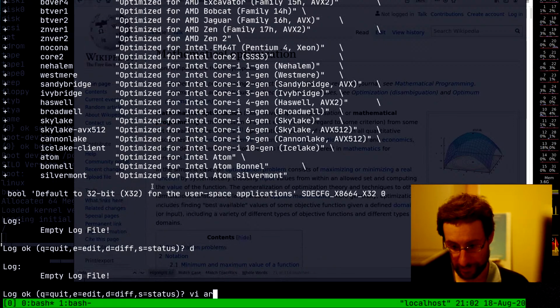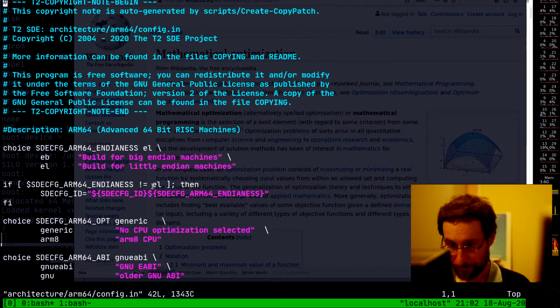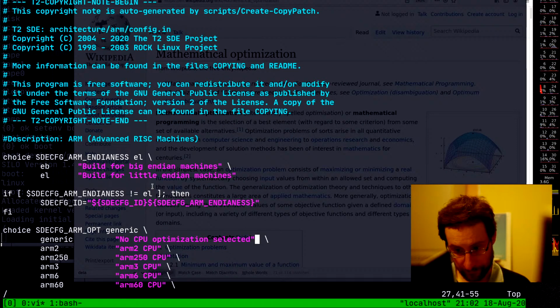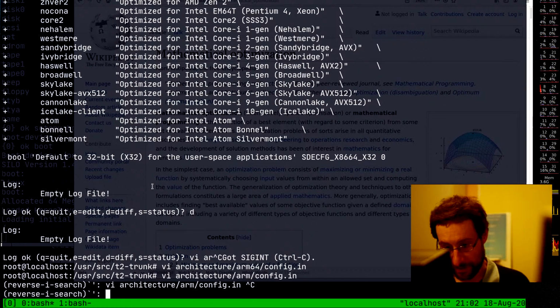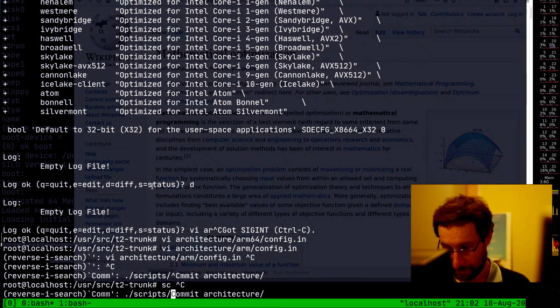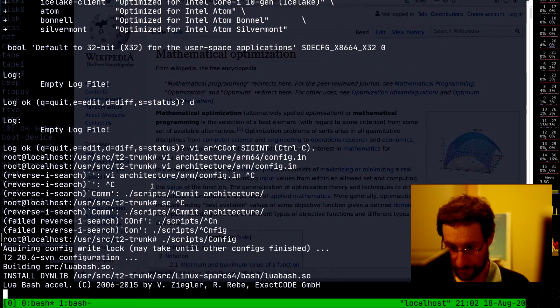ARM64 is, of course. Maybe we should check ARM64. Does ARM have the same? ARM had the same. Okay, fine. Anyway, that's really it now. Yeah, whatever. I guess maybe we test one more if the config system actually freaking works.